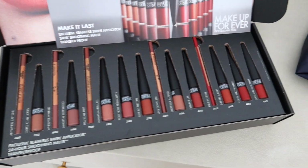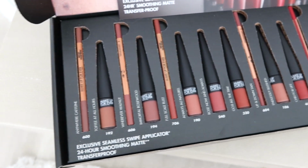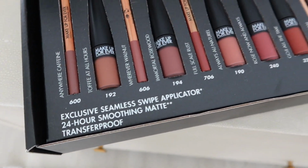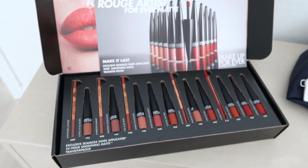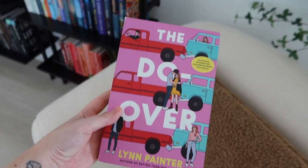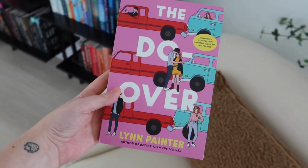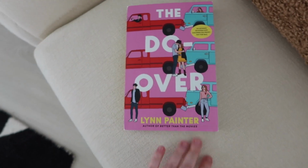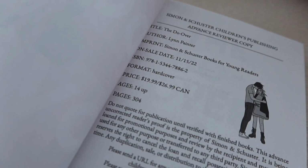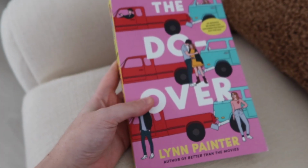Apparently it is lipstick season because I also got this in the mail from Makeup Forever. There's so many pretty shades in here, and I love the Makeup Forever lip liners, so definitely excited to try these out as well. And in even more exciting news, I just received this ARC copy of The Do-Over by Lynn Painter, who I adore so much. This one actually comes out on November 15th, but they sent me this one and I'm so excited to read it.